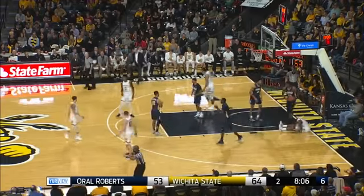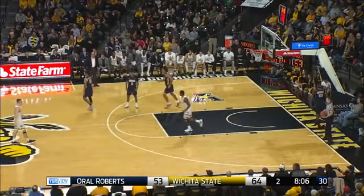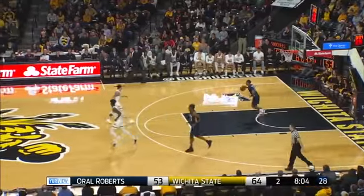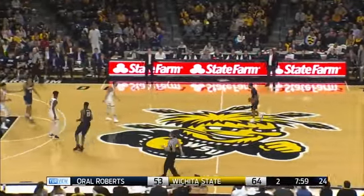And they call Burton for steps. Jabari is pretty frustrated. Thought he was making a pretty strong move there. I didn't see the travel. He must have slid his pivot foot, but it's only 8 turnovers for Wichita State tonight. They forced 16.